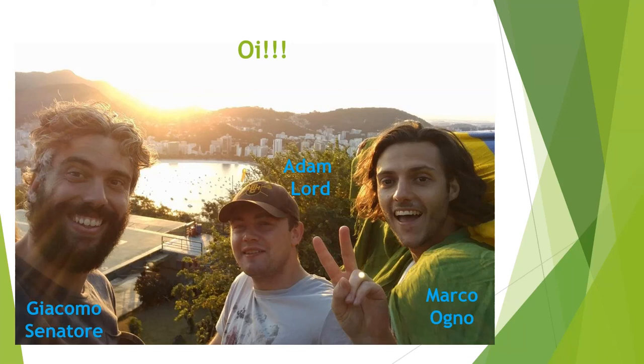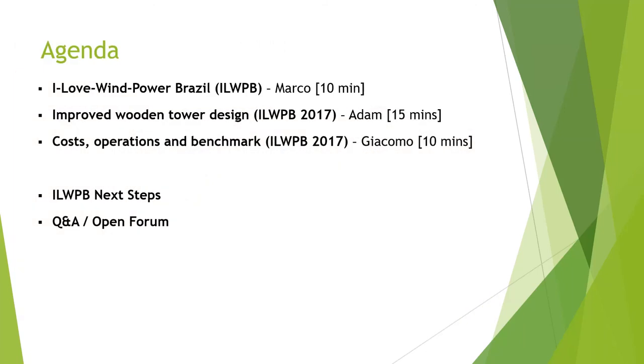So what for today? Quickly going around what ILWP Empower Brazil is, just to give a little bit of an understanding of the association. Then diving on obviously what we've done, so the improved wooden tower design. So give the opportunity to show you a little bit more the technical side of it. Adam will take that part. And then the third main part is going to be on cost, operations, and benchmark, which Giacomo will lead. Which then will bring us to the next step and the open forum.